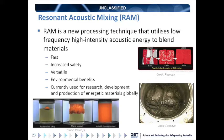An example of this mixing potential is shown on the video on screen, which is a very high solids loading mixture of a propellant, and just above from the mixture of two different colours of Play-Doh as well. This gives us the ability to mix very high energy loaded propellants by adding more solid components into the propellant, along with very hard to process materials such as nanoenergetics. This allows us to add energy above which has not been traditionally possible with conventional processing techniques.